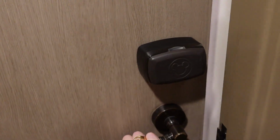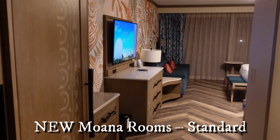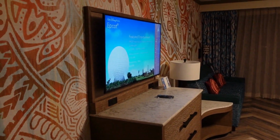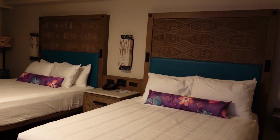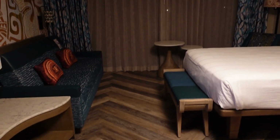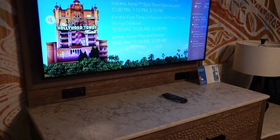Here it is. Hey! Wow. I don't know if you guys remember the old Polynesian rooms, but they were dark. This is so light, and I don't even have all the lights on. Wow. This is beautiful. Look at these floors. And the pillows. Oh, gorgeous.